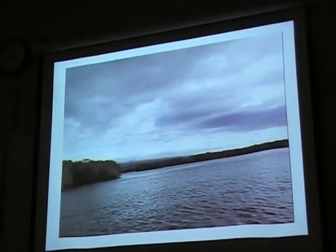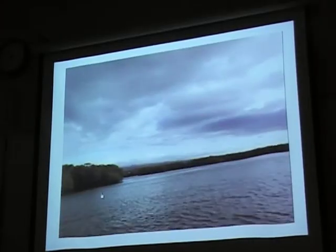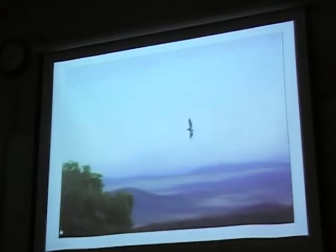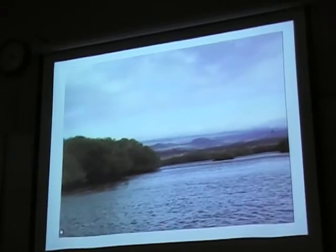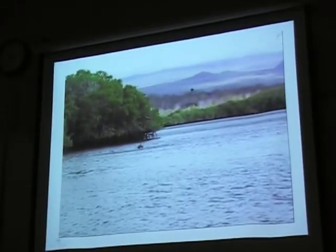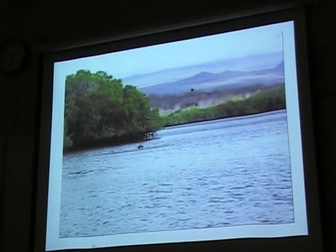On their 25 horsepower. Here's some diving seabirds. Took me a while to catch them diving. This is actually a blue-footed booby diving somewhere. Oh, here he goes. I got him. Seems like he did a giant belly flop. They were diving all over, but it's hard to get them on camera.